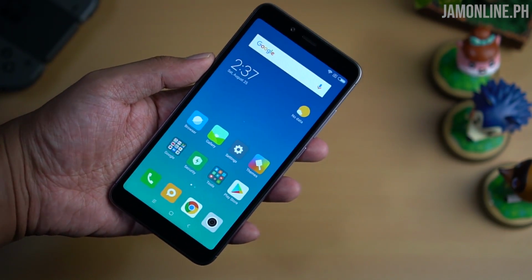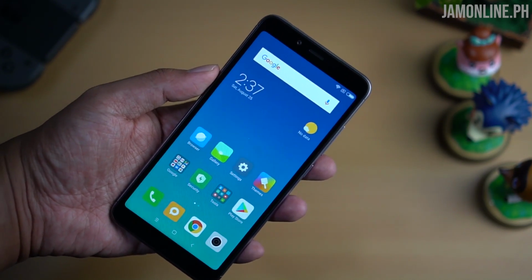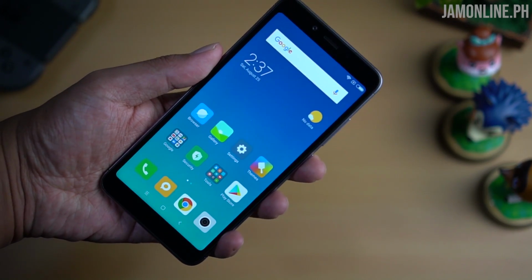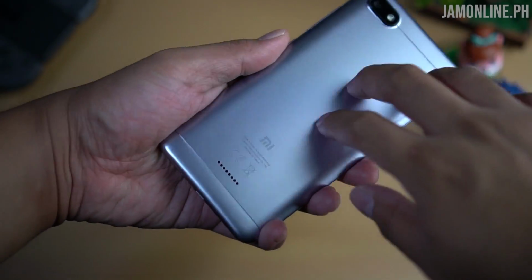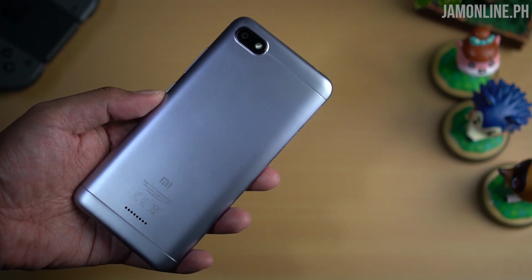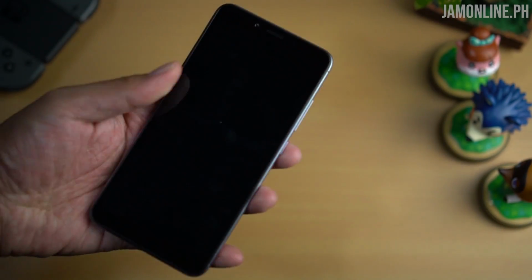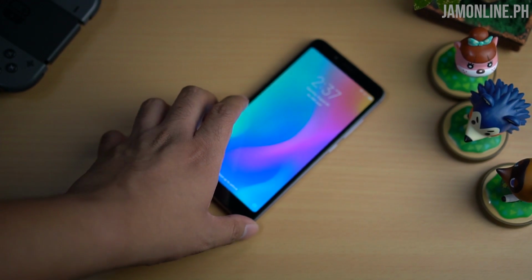So far, I like that the smartphone has a really good camera. There's a large 3000 mAh battery. However, I'm not a fan of the display. It's made up of plastic, but again, Xiaomi needs to do that for some compromises so you could have a more affordable smartphone. So yeah, I guess that's it for our unboxing and hands-on of the Xiaomi Redmi 6A.